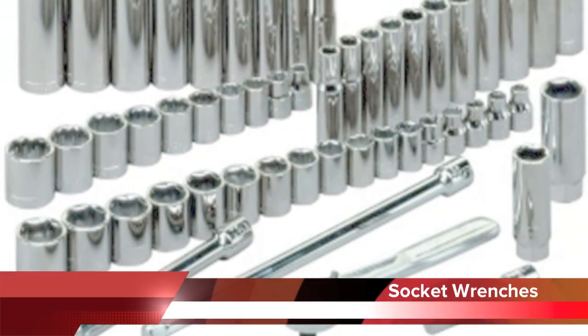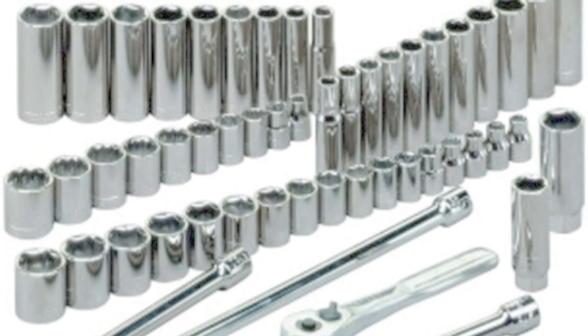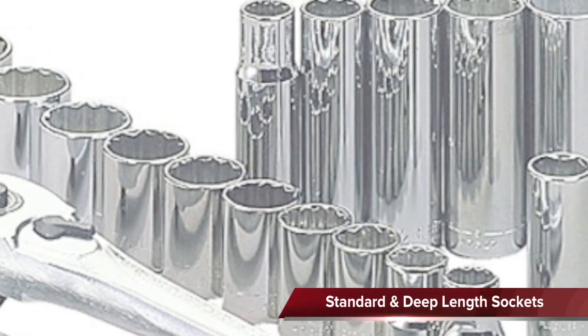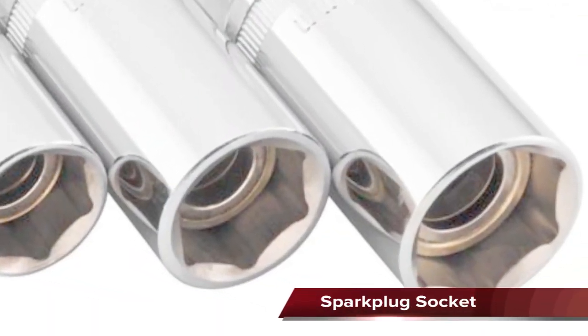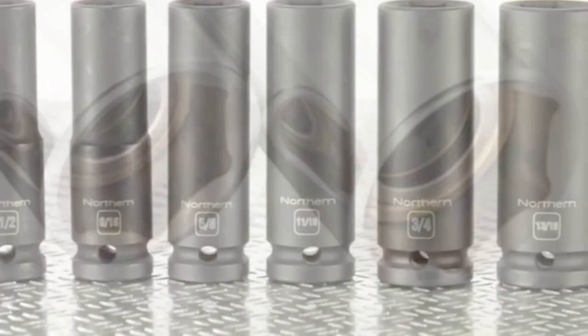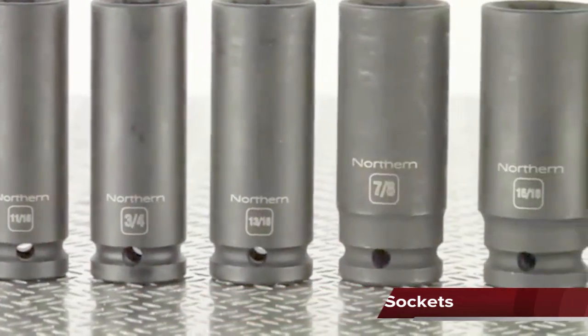Socket wrenches are used to save time and in places that other wrenches cannot reach. There are many varieties available, such as standard or deep length sockets, spark plug sockets, and impact sockets. Impact sockets are special sockets that are used with powerful impact guns to remove stubborn nuts or bolts. They are made thicker and usually flat black.